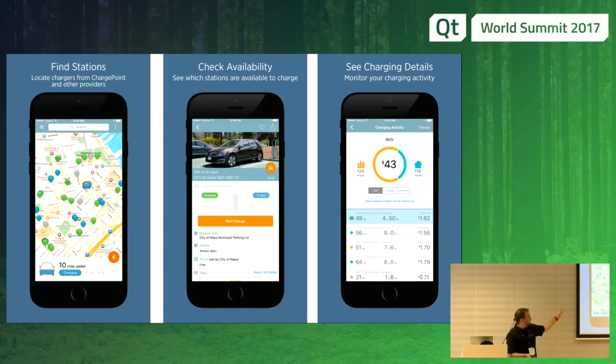Here we're showing off the mobile app. This is how the normal ChargePoint driver finds the station. So they take out their phone, they see this map. It shows them all the chargers in the area. The green are available, blue are busy or being currently used, and gray ones, for whatever reason, are unavailable at the moment.